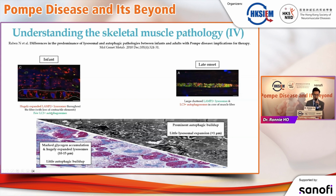If you do an immunofluorescence staining for LAMP2, which is lysosomal associated membrane protein 2 and is specific for the lysosome, you would see that there are lots of lysosomes everywhere throughout the width of the fiber. And there are relatively few green-stained autophagosomes in an infantile case. The dashed line shows a fiber that has lost its contractile elements.